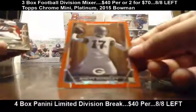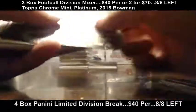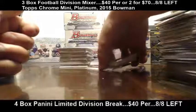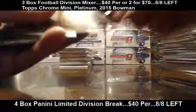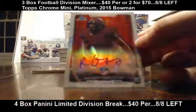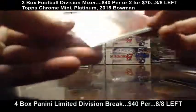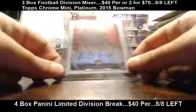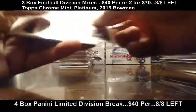A red, sorry. Brett Hundley. I just want to see what the numbering was. Brett Hundley for the Packers. And we got a Randy Gregory. They obviously had these kids sign these way ahead of them being even drafted, hence the reasoning for just the NFL logo on it, right?